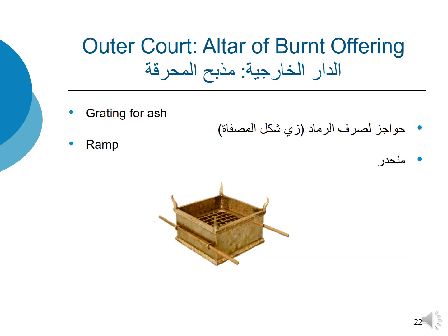The grating underneath the altar would catch the ash of the burnt animals. A ramp would ascend to the altar where the high priest would sacrifice upon the altar.